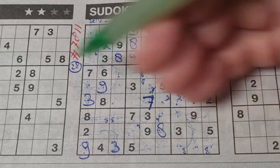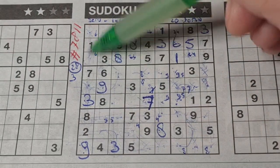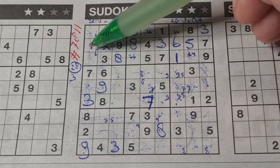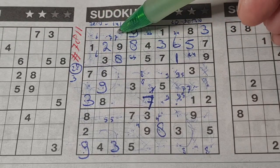I can't see digit number 1, number 3. Need a 4 here, and I need a 5 here. 5, need a 5 here. Yeah.